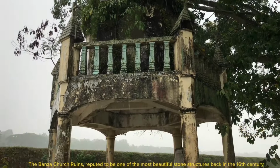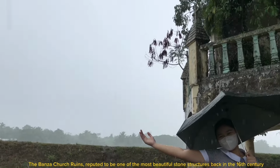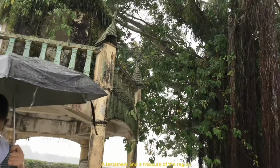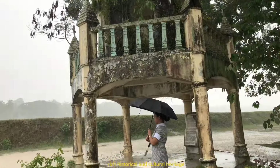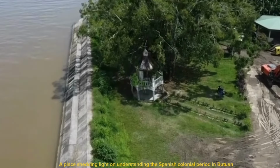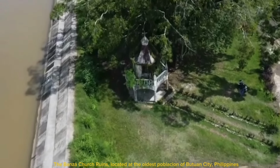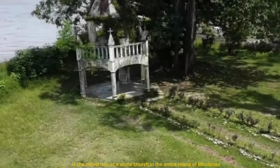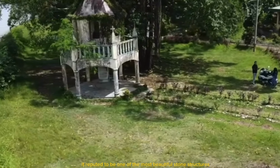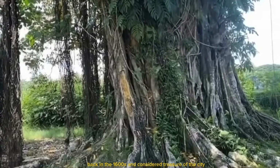The Banza church ruins, reputed to be one of the most beautiful stone structures back in the 16th century, became the oldest stone church ruins in Mindanao. This church is a testament and a treasure of the region's rich historical and cultural heritage, a place shedding light on understanding the Spanish colonial period in Butuan. The Banza church ruins, located at the oldest poblacion of Butuan City, Philippines, is the oldest ruin of a stone church in the entire island of Mindanao. It is reputed to be one of the most beautiful stone structures back in the 1600s, and it is considered a treasure of the city.